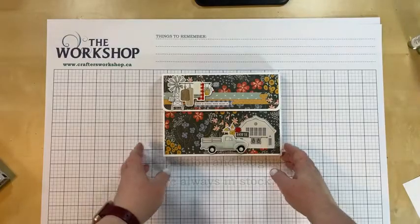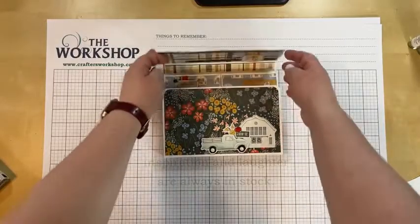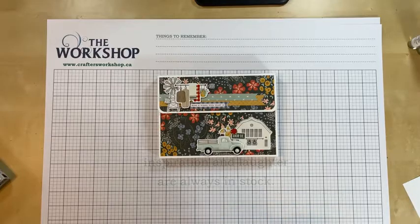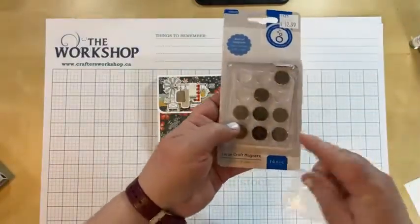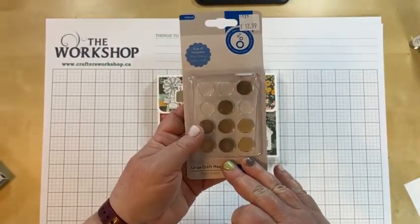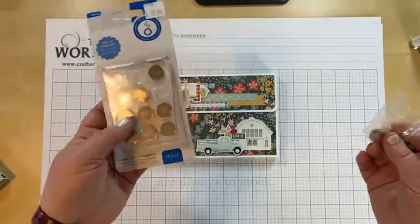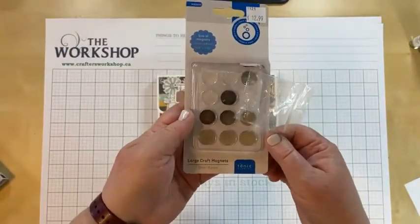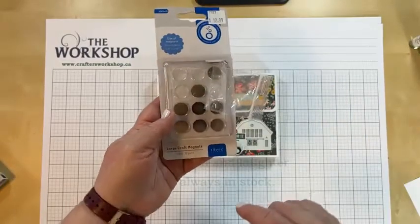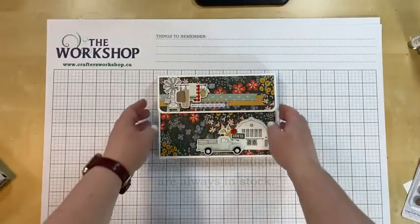So this one is the Summer Farmhouse, and it opens up like this. Now, I have put magnets in here. This is the sample that I put together. The magnets are extra. So we do sell the tonic magnets in both sizes, the large and the small. We also sell basic gray. But I know many of you have magnets already in your stash. And really, for the most part, the magnets are optional. So if you do not want to add magnets, that's not a problem. But if you like the idea of the magnets, then even just picking up one set of each size will give you plenty of magnets to work with and play with in these kits.